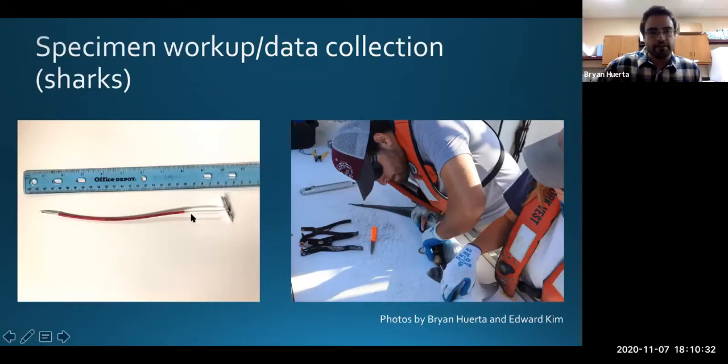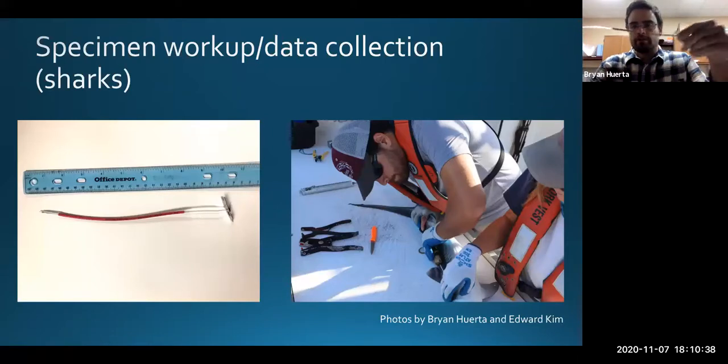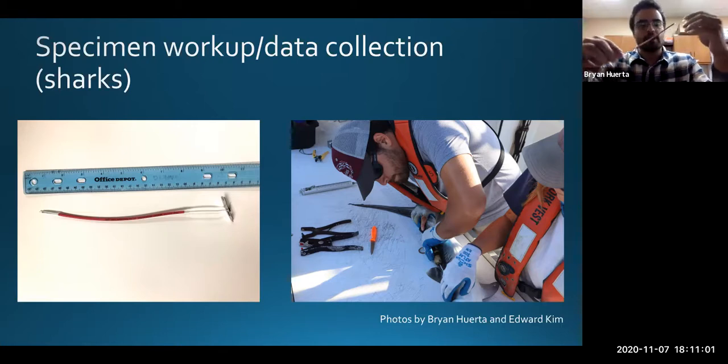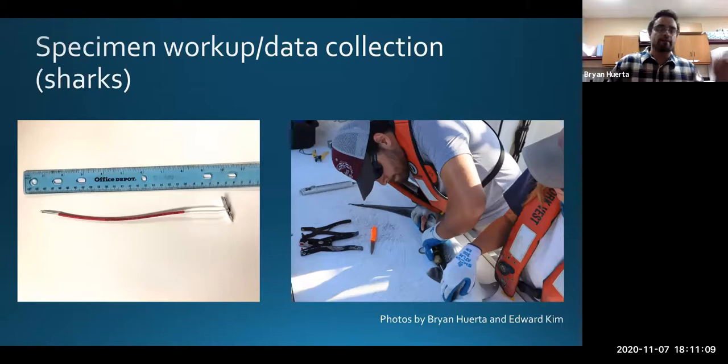Here we have a spaghetti tag. I have one right here. Pretty much any shark that we capture, we place a spaghetti tag, for capture and recapture purposes. If a fisherman captures a shark with this tag, it has a tag number and there's a website, so they can call and say, hey, I got a shark that has a tag, and then we give them a gift card or something like that. It's very important to see how far that shark moved, or where the fisherman picked it up.